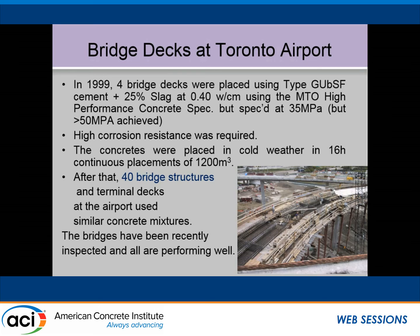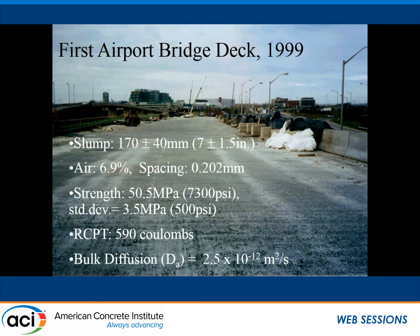And they had no problems whatsoever from the get-go. And all the properties were good. I'll show you some data in a second. And they just finished an inspection 2 years ago on all those bridge structures, and there have been no problems from a durability point of view on those bridge structures at the airport. But that's typical values. They were getting about 7-inch slump, well air entrained with a good spacing factor. You're getting about 50 MPa with good standard deviations. The Coulombs about 600, and the bulk diffusion values were low. So we measured bulk diffusion on cores taken from those, and they're getting low values. That was on the first bridge deck.